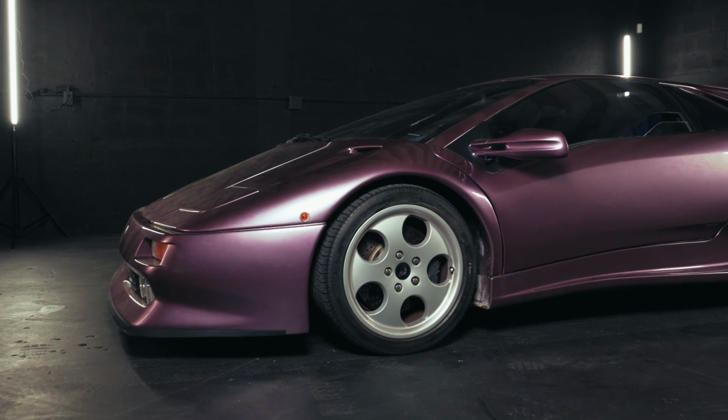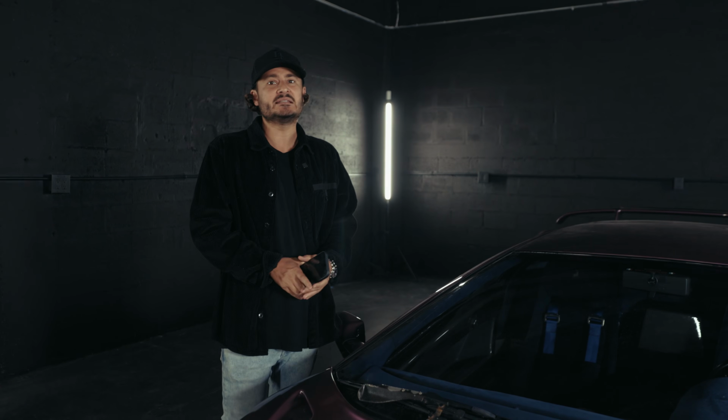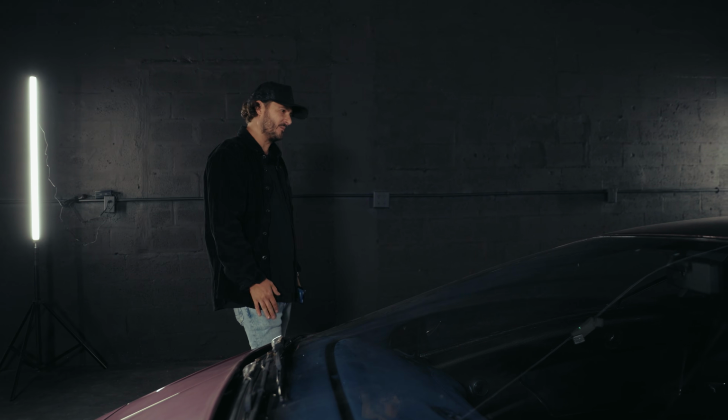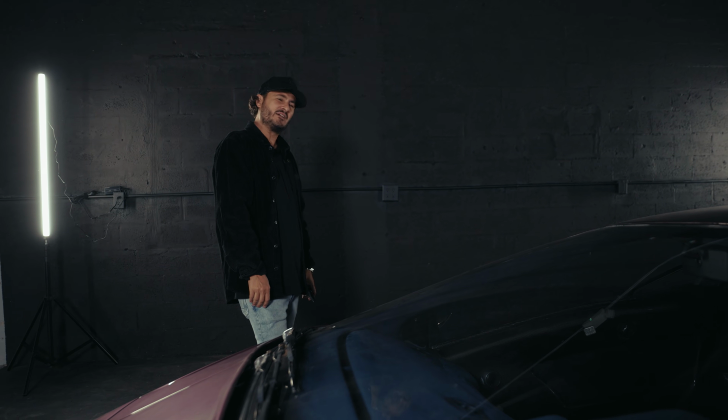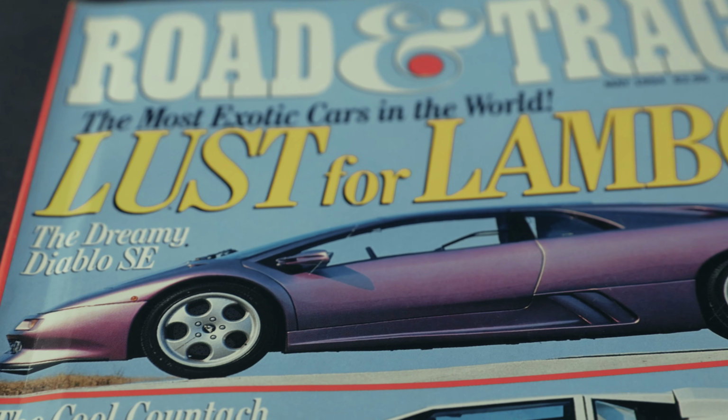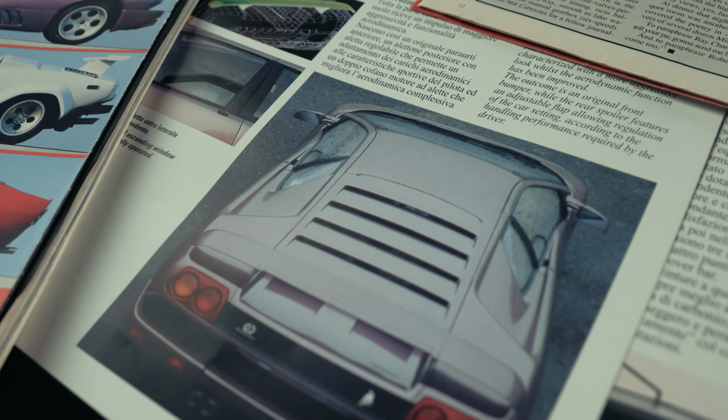Lamborghini struggled from their inception in 1963 through the early 70s. This car comes from a very special period of Lamborghini history, but also a time where they really struggled to sell cars and develop cars.